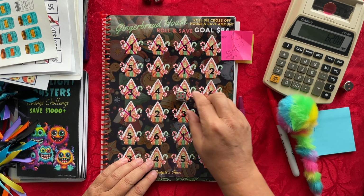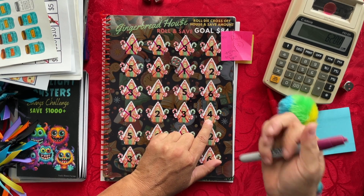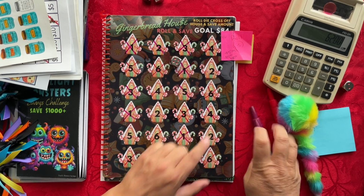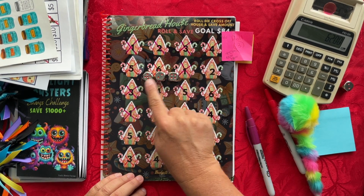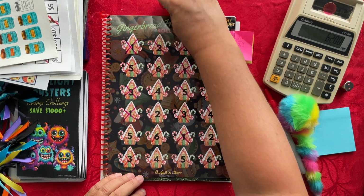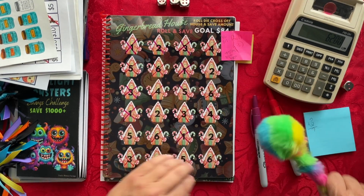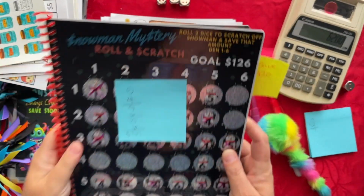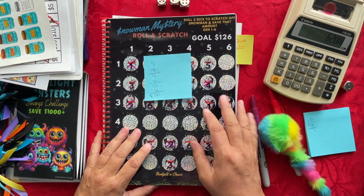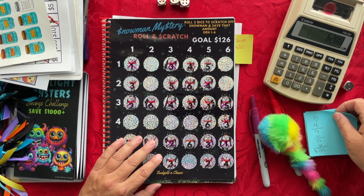So let's go ahead and go again. And we have 4s. I do have a 4 available right here. So we have right there, those were my dice, 5, 2, and 4. So that's $9, $10, $11 that I need to save this week using this challenge. $11.